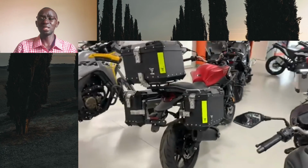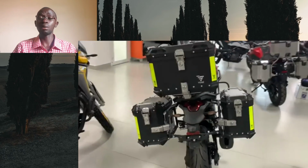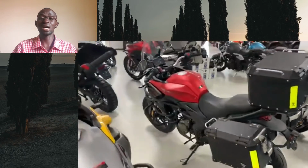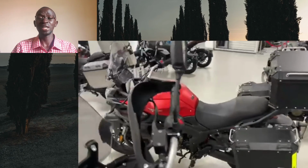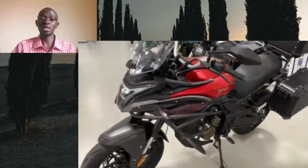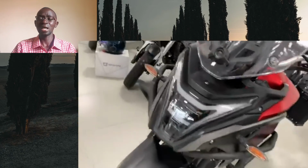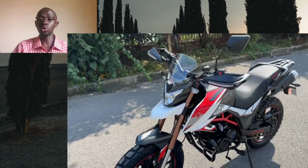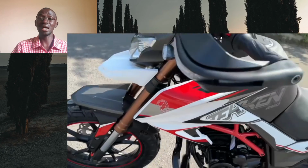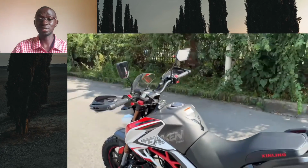I think the Voge DS has more road presence. It seems a bit bigger, beefier, and more aggressive. It's more likely to turn more heads compared to the Power Taken. That said, the Taken is also a good looker, especially with the top and side boxes. They are generally good looking bikes.